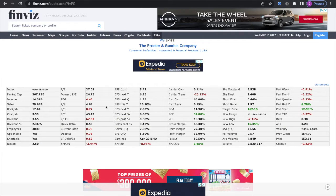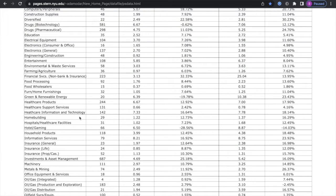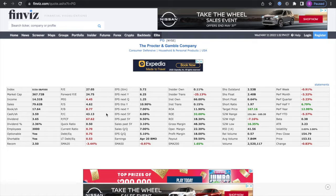Next, we're going to be looking at their price to sales and comparing it to their sector average. I always say with the other videos, industry, it's my mistake, but sector average. So the price to sales is 4.62. And if we look at household products, the industry average is about 4 in terms of price to sales. So it is a little bit higher, but it's not that much.